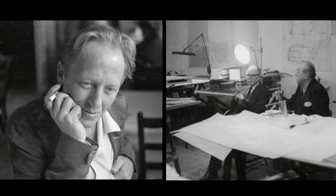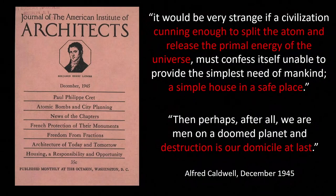One month after the bombs in Japan, Caldwell calls Hilberseimer, his mentor, and says, "What do you think?" And Hilberseimer said, "It's all over. Everything is finished." Caldwell immediately wrote an article, which was published in December 1945, in which he said, basically, "It's astonishing that we are, as a species, able to control the potent primary energy of the universe, but we cannot provide a safe house," and makes this very, I think, important observation that from that moment of 1945, destruction has become the new house, has become the new domesticity.